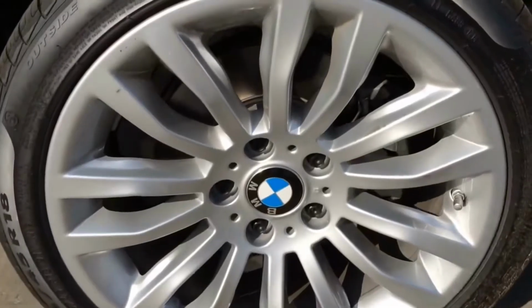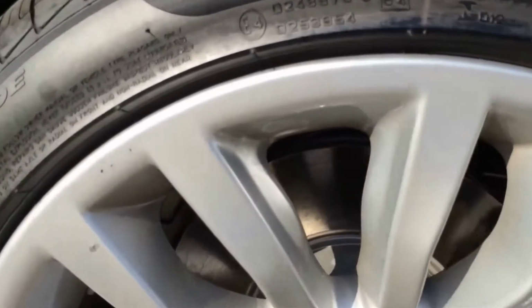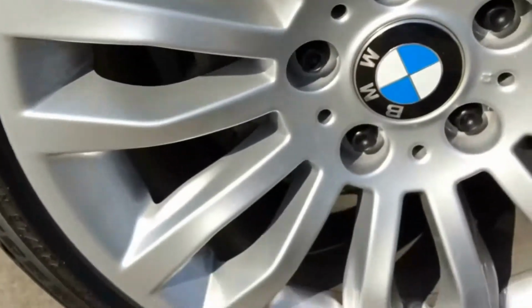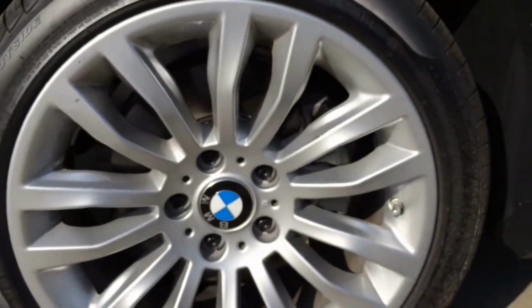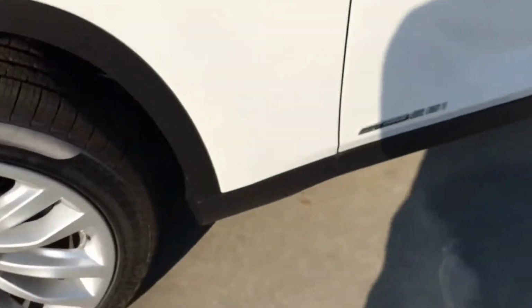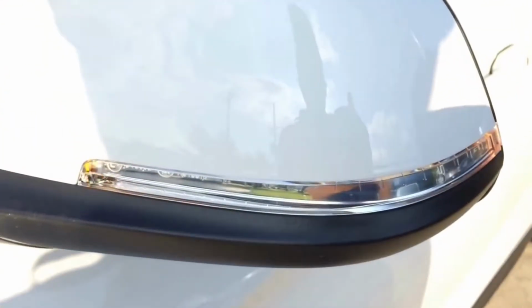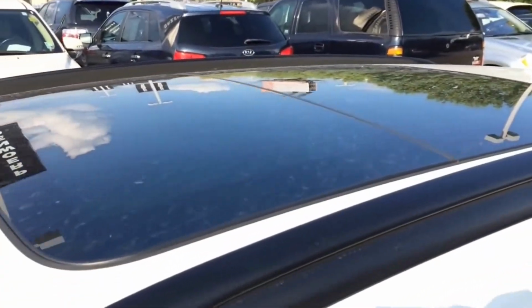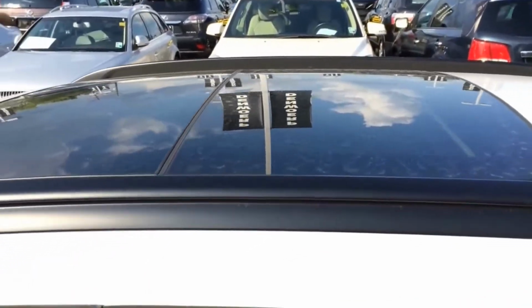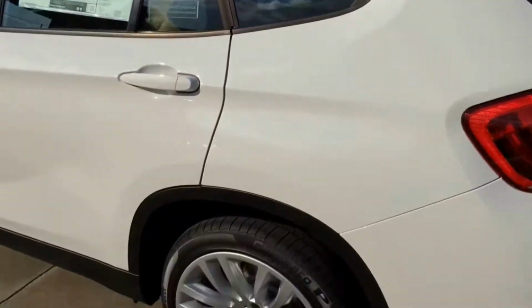This particular model comes with the upgraded 18-inch multi-spoke alloy wheels with Pirelli 225/45 all-season tires. Behind the wheel is the set of 4-wheel internally ventilated brake discs and 4-piston brake calipers painted in silver for faster stopping. sDrive28i badge on the door. Side view mirror with integrated LED turn signal light. On top you see the double black roof rails as well as the large panoramic sunroof that consists of two glass panels which can be tilted up for ventilation or slid out for an open-air feeling.